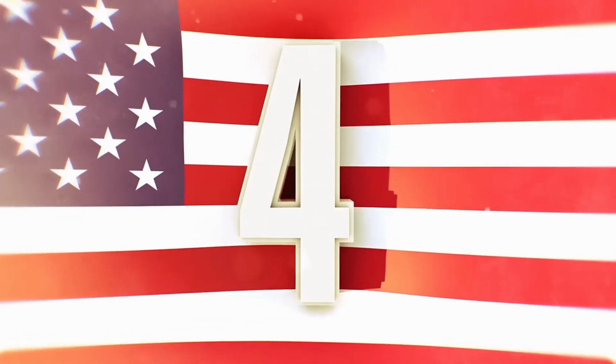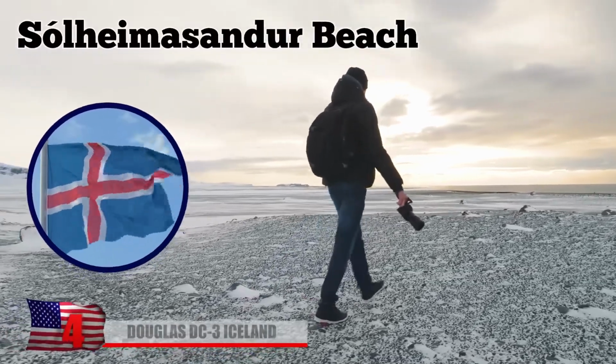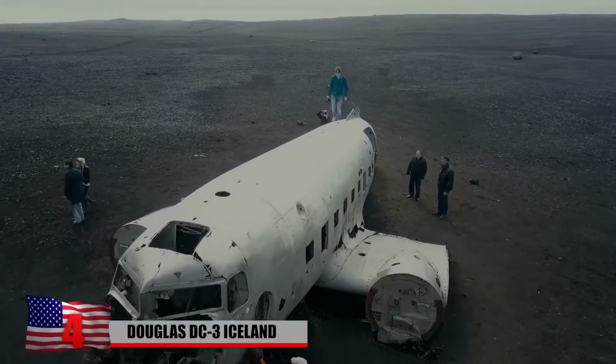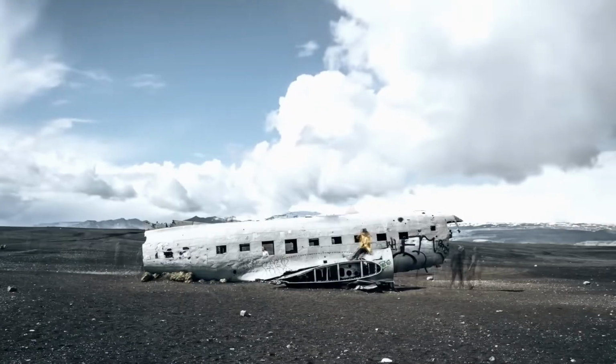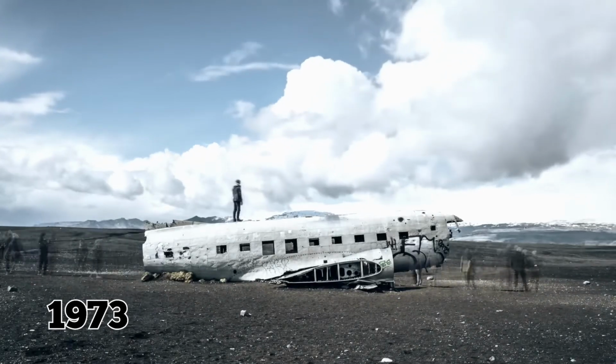4. Douglas DC3 Iceland. If you stroll down the beach of Iceland's Sólheimasandur beach, you'll see a decrepit World War II Douglas DC3 military jet rusting away in the volcanic black sand. It crashed at the location in 1973 for reasons that are still unknown today.